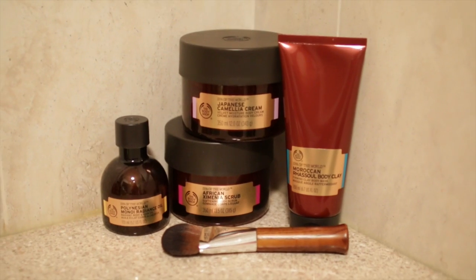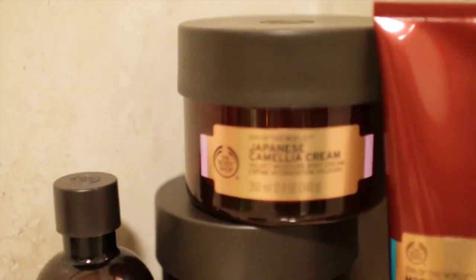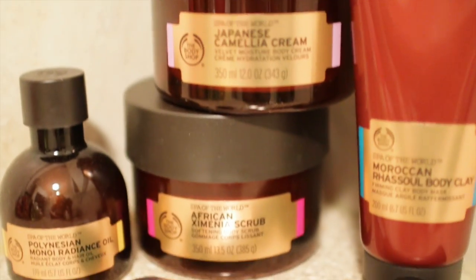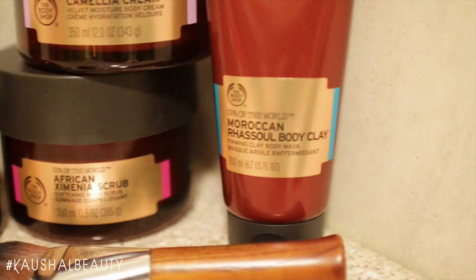So the night before any big day, I love to pamper myself. So I'm going to use my favourites from the new Spa of the World range from the Body Shop. They've actually taken inspiration from treatments of finest ingredients from all over the world that also smell so gorgeous, and it's like going to the spa but in your own home.